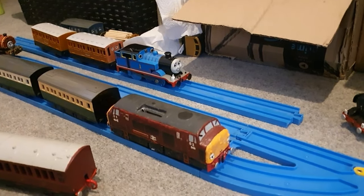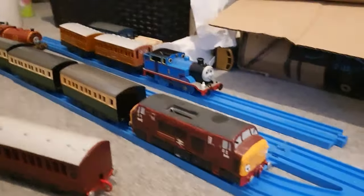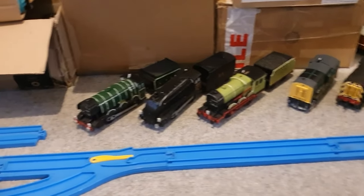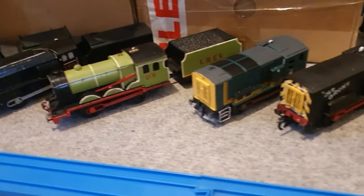because one day I'm going to have to move out of this house. And, you know, there's no point of all this stuff taking so much space underneath my bed when I'm not playing with it or using it. So here's just a sneak peek, I suppose, of what I'm offering up for sale.